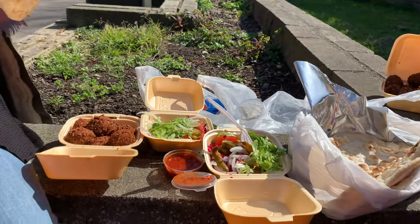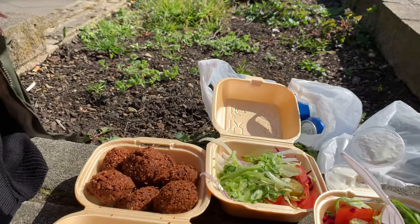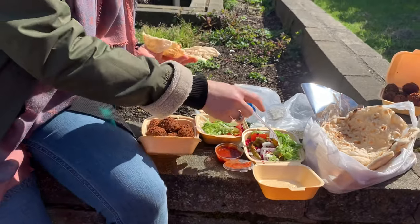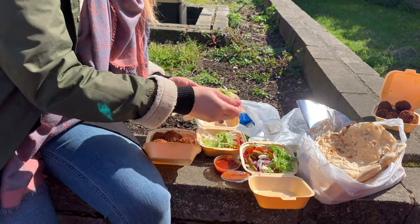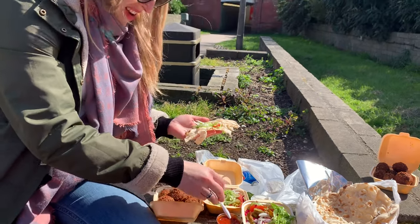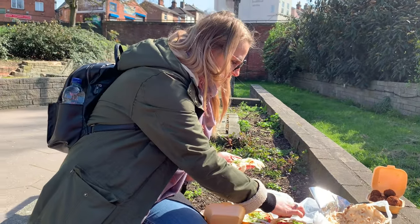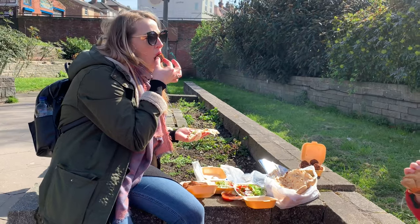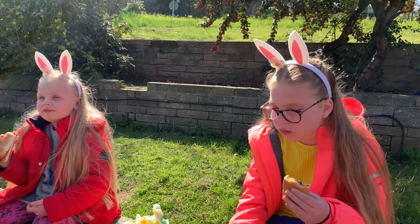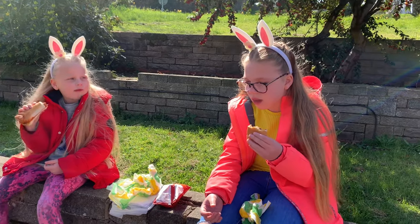And a nice salad, chilies, garlic sauce, and this is the falafel. That's made of chickpeas, isn't it? Yeah, fully vegetarian. Okay, try and tell us the taste. 1 to 10 on the scale, what number do you give for the falafel? 11. Okay, 11 for the food. Mali, 1 to 10, how is your food? A million. Vicky, 1 to 10? 9.